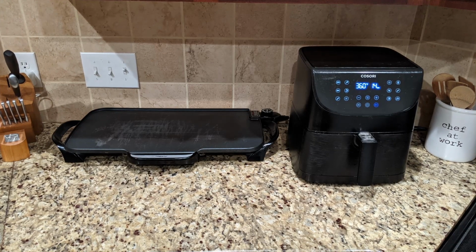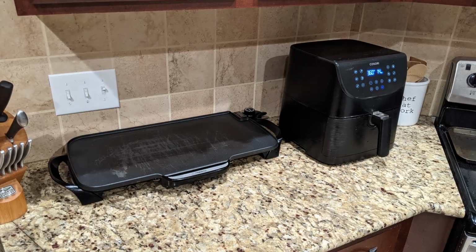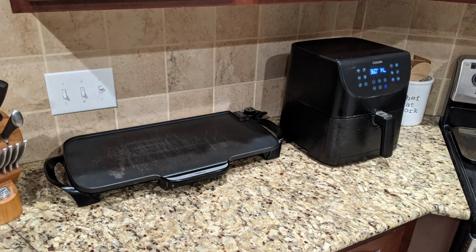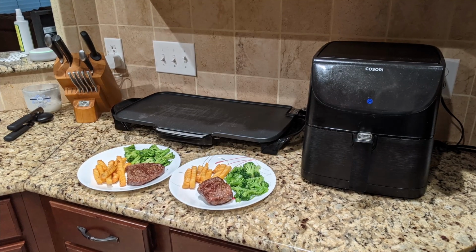And that's it. So those are the 2 items I think everyone should add to their kitchen in order to make great tasting meals. Of course, there's other variations of these. These are the 2 I'm using, but I think everyone should have these at least in their cooking equipment.